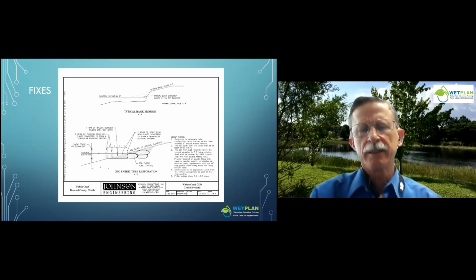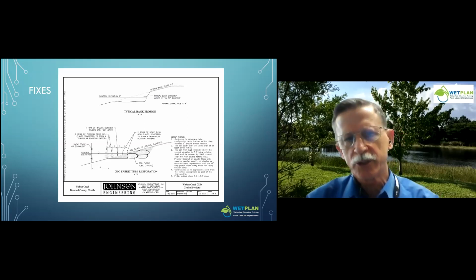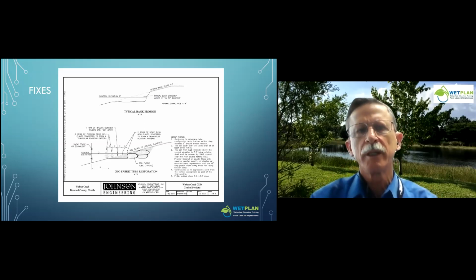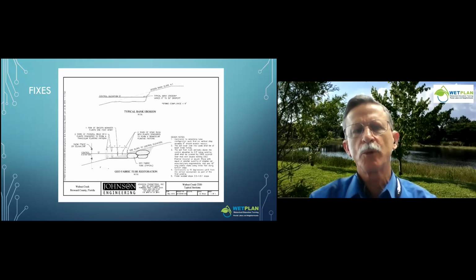In looking at them, and I've labeled this as a fix, this is just to show two things. One, that wave action creates this more vertical face and eats away at this slope and leaves somewhat of a flattened slope, and actually will push some dirt out into the pond area here usually. So that even makes this flatter area wider.